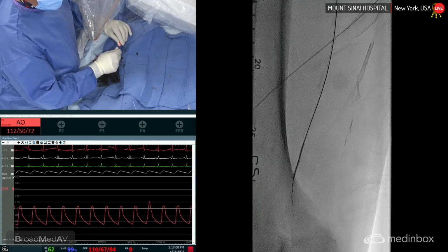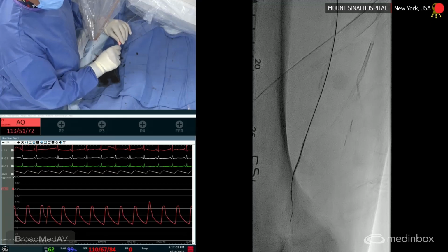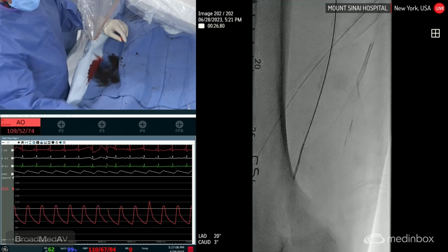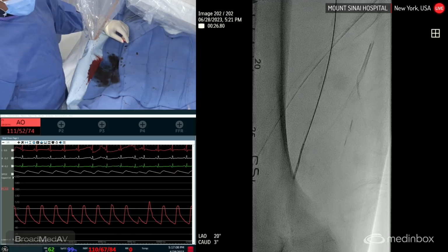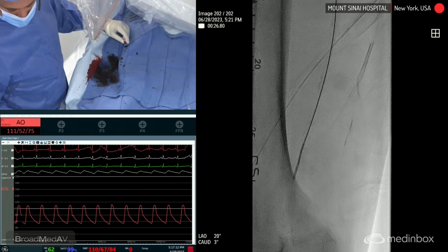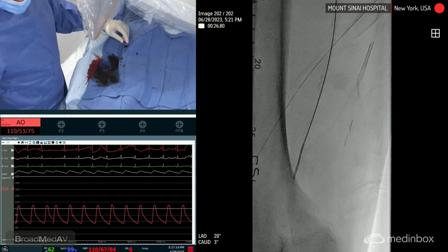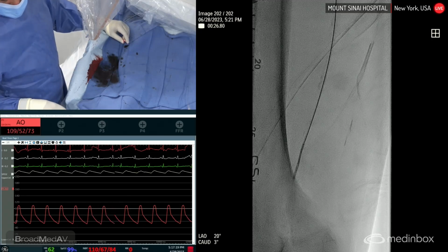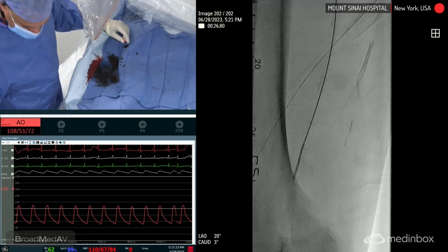Give me the, there it is. Nope, it did not cross. No, you don't have the 20? Okay. Give me just a glide wire then. Not till we get through this lesion. I think once we get through this lesion, intravascular ultrasound would be useful to see where we are. But I think we need to get through this lesion.